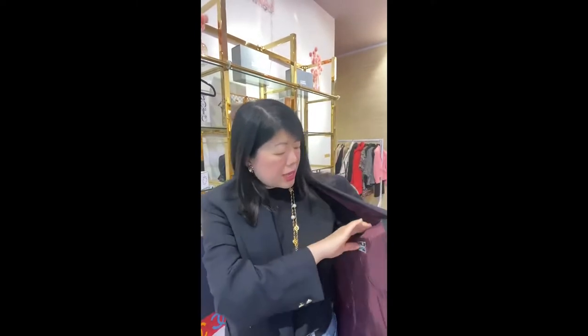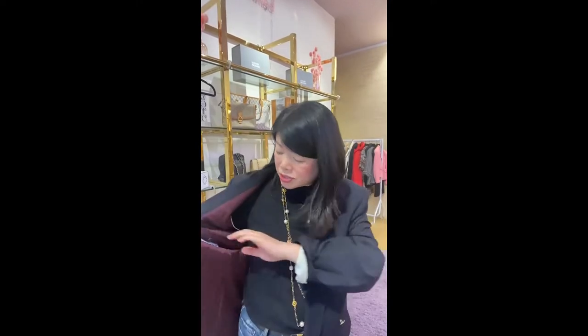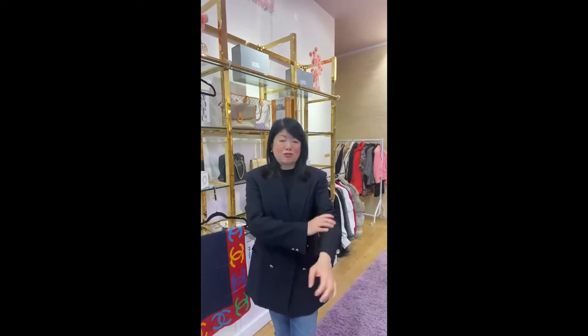And what's nice is that it has two pockets, like the men's pocket, where you could put your wallet. It's definitely big enough and deep enough to put your iPhone in there, or your cards. Actually, you could even go hands-free, because one pocket could be your wallet and one pocket could be your phone, and then that's it. That's all you need to do and you're ready to rock and roll.